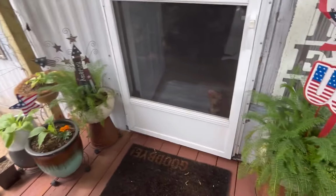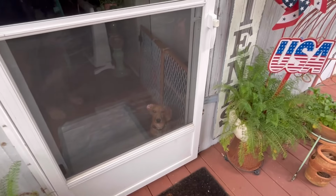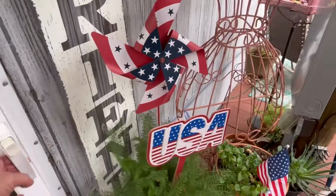But anyway, look at Nugget. He's sitting in there looking out. He was sleeping. He said, Mama, I know you really went outside and left me. He said, I just know it.